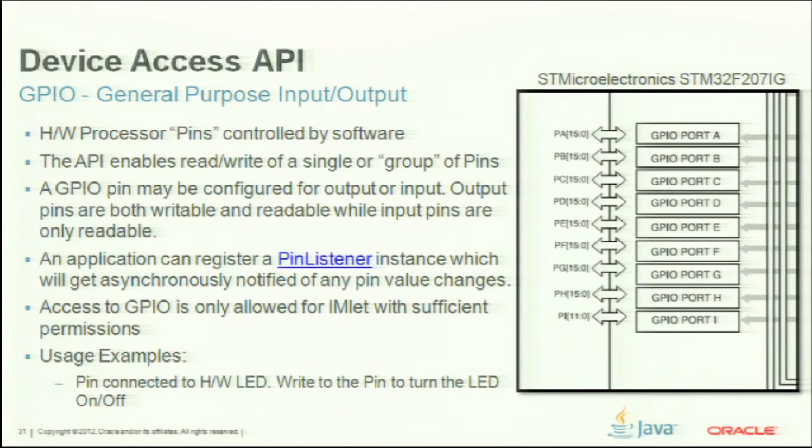So let's see what the embedded peripherals look like. General purpose I/O are mapped to hardware pins on the device. The chip has pins connected. So these are the general purpose I/O. They are controllable from software. You can configure them as input and as output. You can register a Java listener and tell it, please call this function when you have a change. Of course, you can trigger and turn on and off. You can connect it to an LED. You can connect it to any other devices. In our case, in the demo, you will see how we connected to the tamper switch.